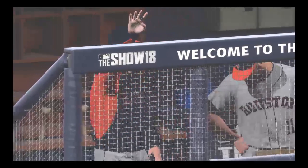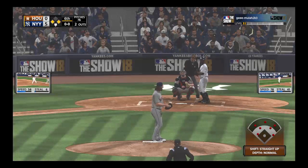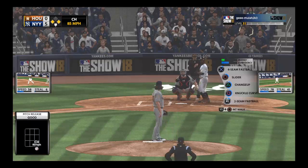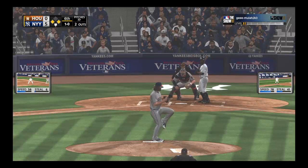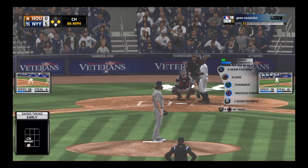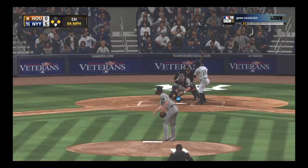Well, they miss with the first one, but then they decide, let's go ahead and put him aboard here. And they'll do just that as you see the signal from the dugout. Good changeup there to start him, but it drops a little low for ball one. And when you're already down 5, the last thing you want to do is fall behind in the count when you're on the mound. That's not going to do anything to help you get back into this thing.